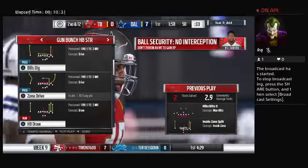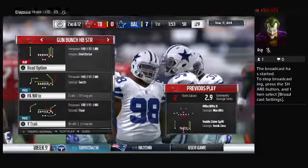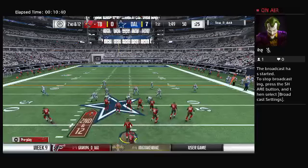Doesn't matter who you're rooting for in this game. The effort of the man with the football, getting away from one and trying to churn forward and get some yardage, I really liked what he did there.